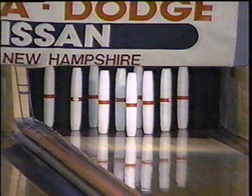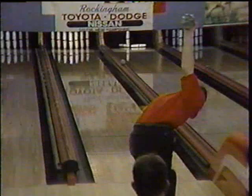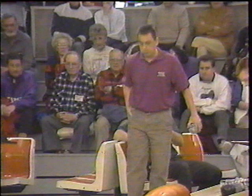This ball means a lot to Mike, but it also tells Tim something, whether he has to start looking over his shoulder. Oh, big one. Everything but the five pin. Oh, boy. Meanwhile, Shawn Baker hits the head pin and drives right through. That's the kind of day it's been for Shawn.